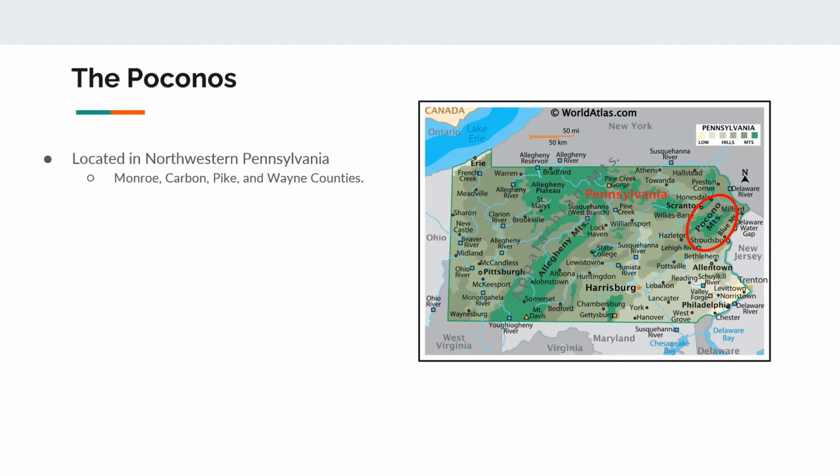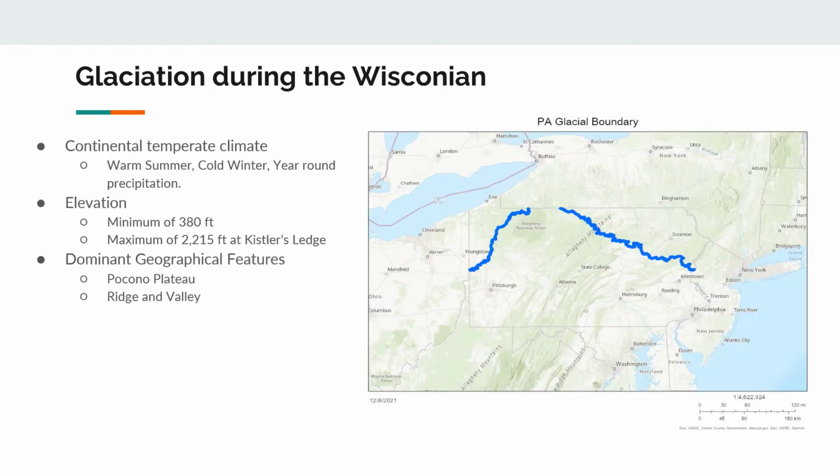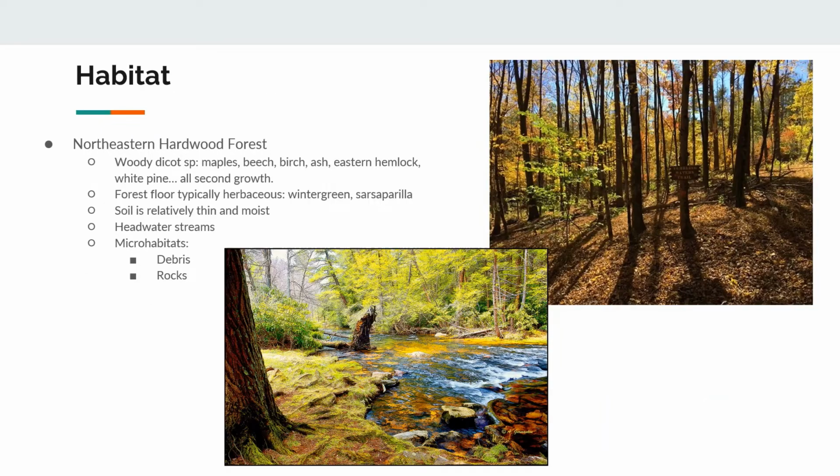and so it's kind of a debate that's never really been settled. The Poconos mountain region is characterized by a continental temperate climate, meaning that it experiences a full range of seasons and year-round precipitation. Geographically, it's dominated by plateaus and ridge and valley ecosystems. It owes this largely in part due to the glaciation events that occurred during the Wisconsinan and in turn left behind a vast array of herpetofaunal habitats.